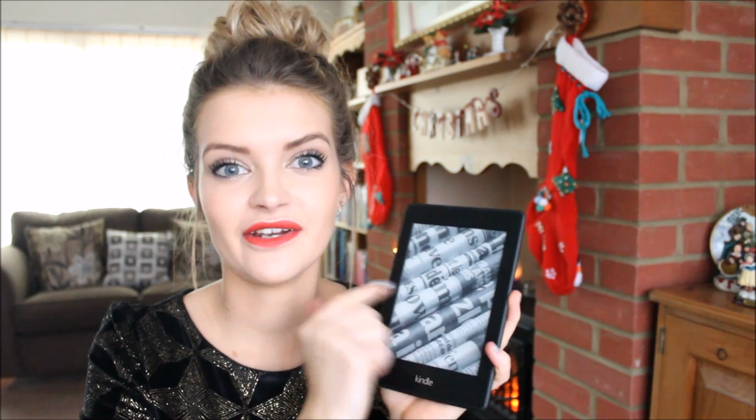I was also very, very lucky to get a Kindle. Now I think I'd been complaining about how big books are to lug around and on the tube and things, so they knew that I would really, really like one of these, and I do, I love it. It's the Paperwhite one. I think it's a touchscreen, which is really cool, and I've got Divergent on there at the moment and I'm reading that, and it's just really easy. You can just carry it around everywhere.